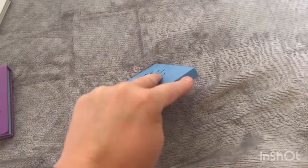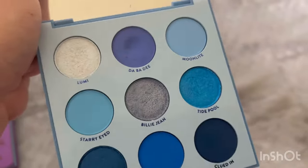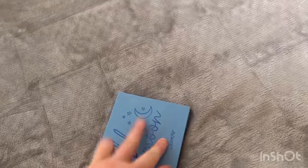Okay, Blue Moon ColourPop. This one is in my Panda's eyeshadows right now. But yeah, this one's unique. Keeping. Okay, that's all for ColourPop.